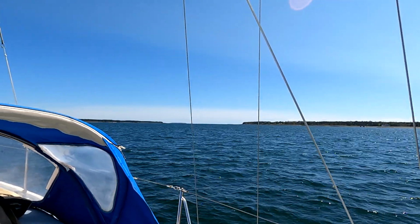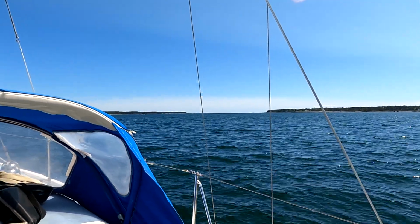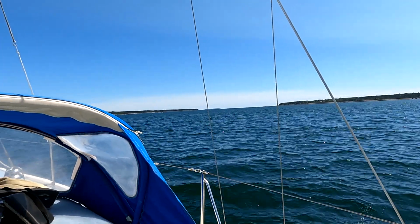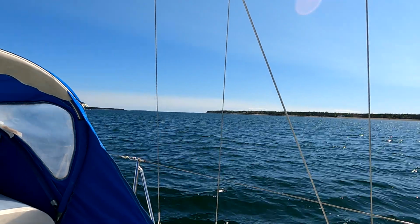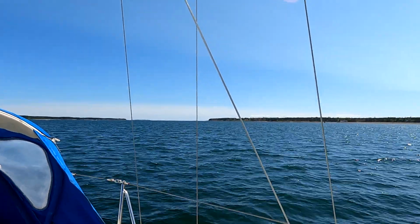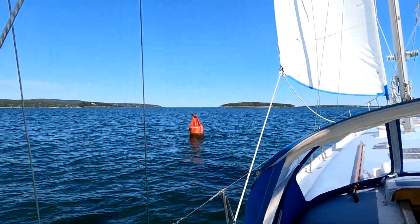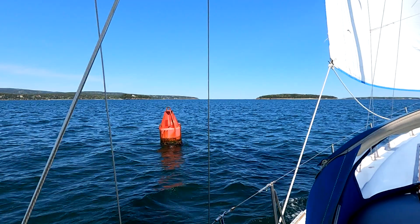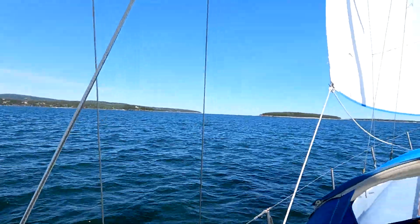I can't change right now because I'm just coming up on a buoy and I don't want to blow onto it. This is the buoy at the east end of Greening Island. We're just passing it. As you can see, it's not very far away, maybe 15 feet.